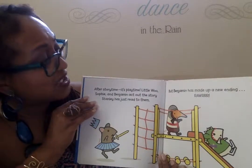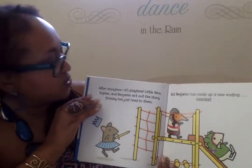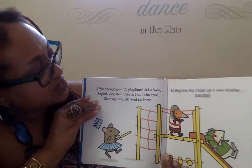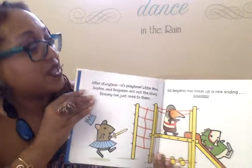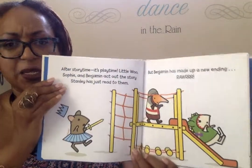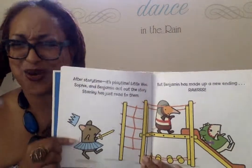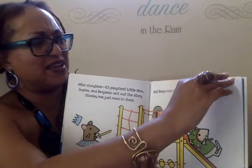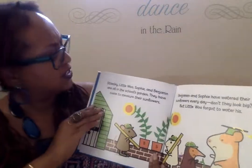After story time, it's playtime. Woohoo! Little Woo, Sophie, and Benjamin act out the story Stanley has just read to them. But Benjamin has made up a new ending. Roar! Wait a minute, that's not the noise a princess makes, Benjamin. I don't know about that, Benjamin.